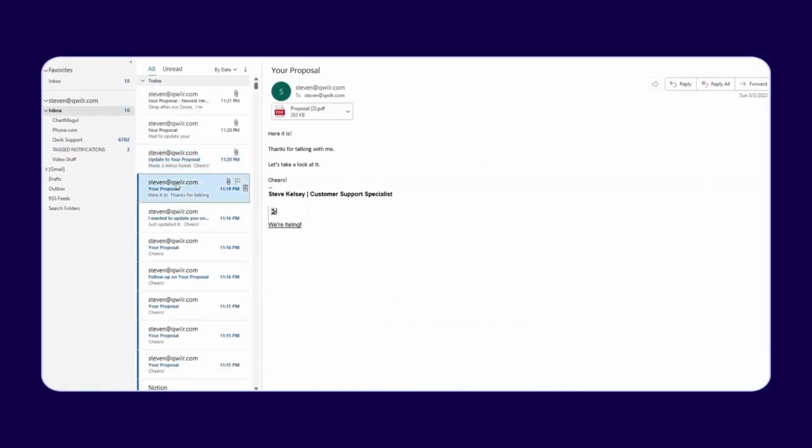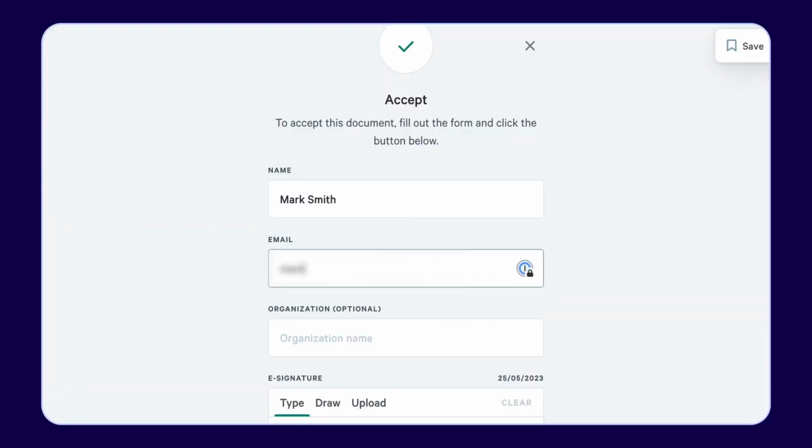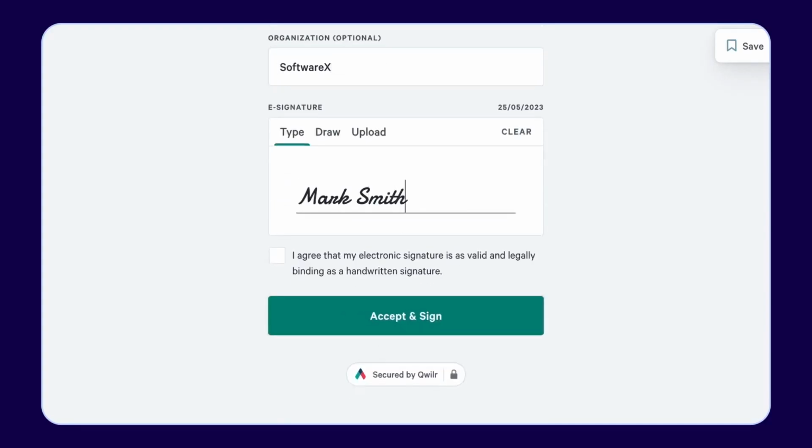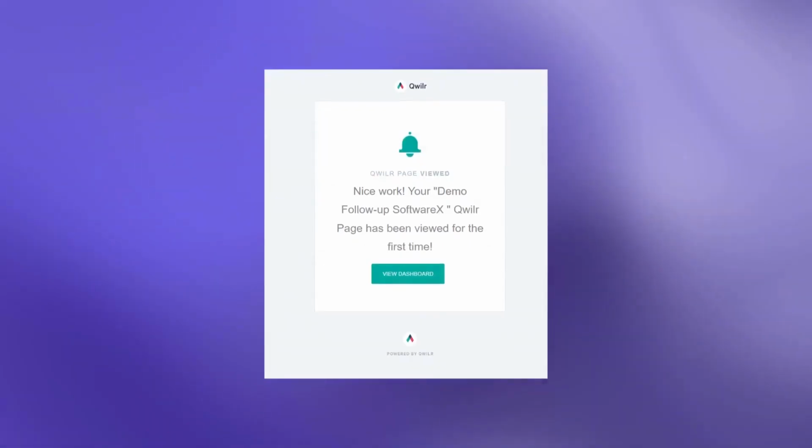Qwilr offers 2 main pricing plans, Business and Enterprise. The business plan is priced at $35 per user per month, while the enterprise plan starts at $59 per user per month. Both plans include a 14-day free trial with no credit card required, allowing you to explore the platform's capabilities before making a commitment.